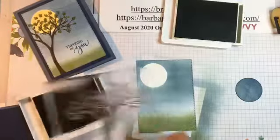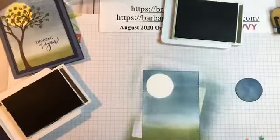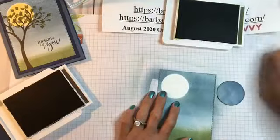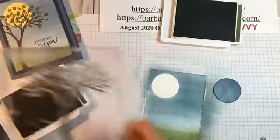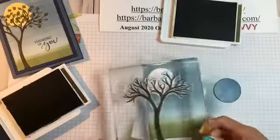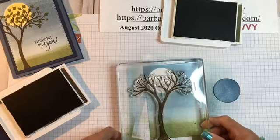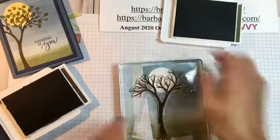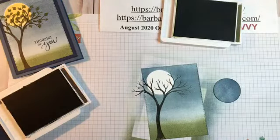Make sure I get that even. Let me do this. Hold on. I got to put my padding underneath because I know that it's going to stamp off. So let's do this again. Just re-ink that up. And I don't want the whole tree to be in. I want it to be kind of like that. Give it a little pressure. And lift it up. And we have this spooky looking feeling.